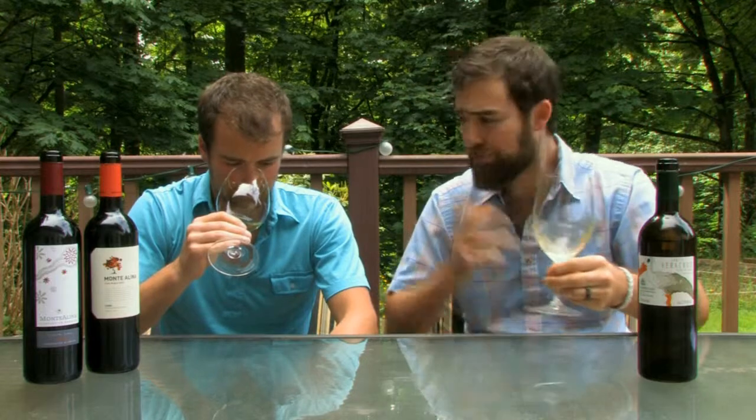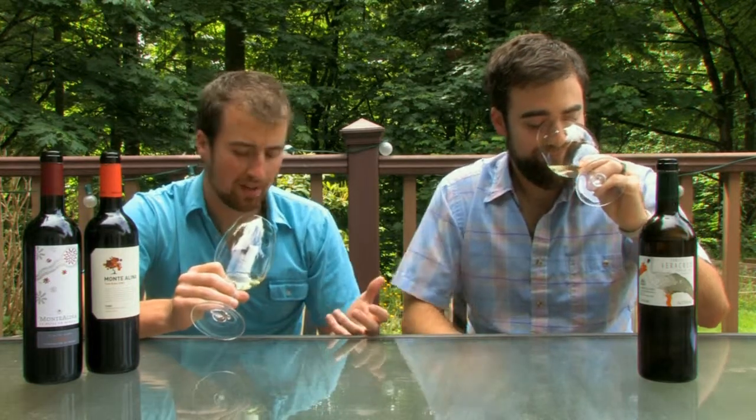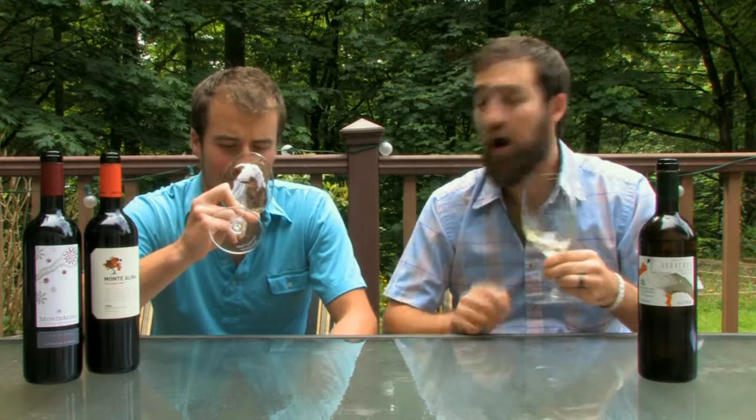So, Paul, what are you getting on the nose? Gravel, apple, that grassy note of Sauvignon Blanc, but also a tropical note. It's got so much going on. Almost like a green pineapple, with some fleshy pineapple. There are some mango notes, but also the green part of the mango, the green stemmy part. It smells great. Oh, this is absolutely gorgeous. All stainless steel here.